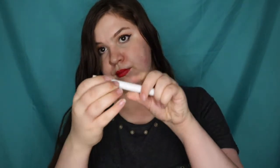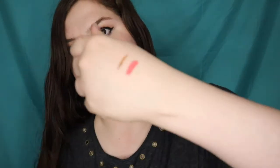Next we have, for the swatching, the Topanga lippy stick. Let's see, Topanga lippy stick. Very creamy, definitely a color I wear.